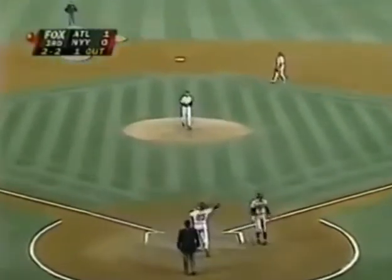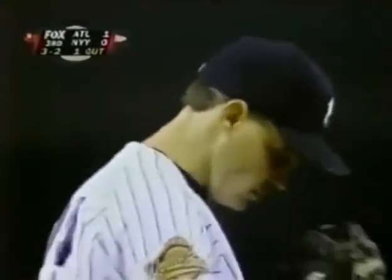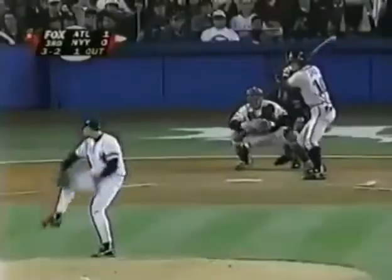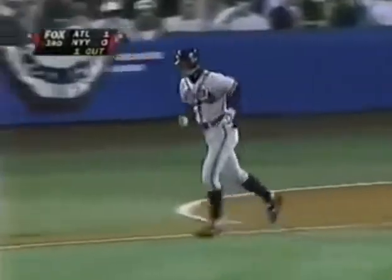Three and 2 now with McGriff on deck. Chipper Jones, 1 out of 5 with 3 RBIs so far in this World Series. Barely missed for ball 4. And the first walk issued by Key makes it first and third, 1 out for McGriff.